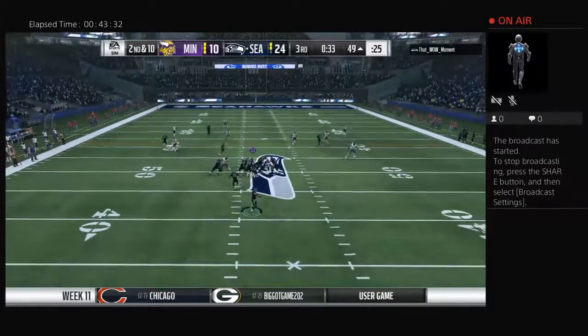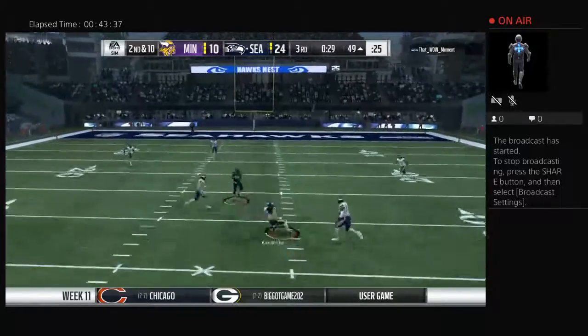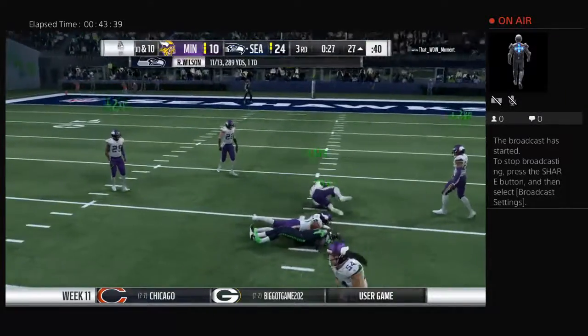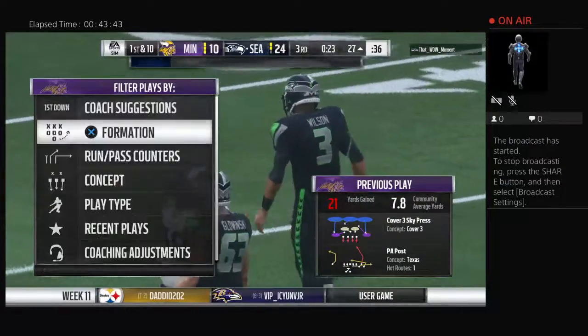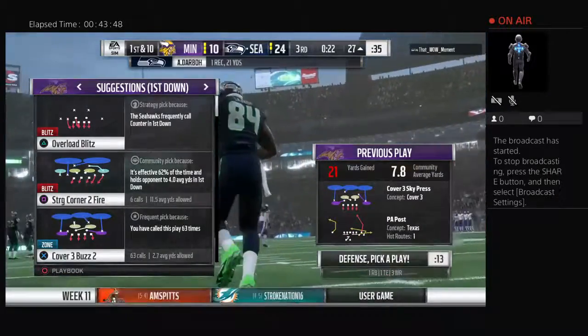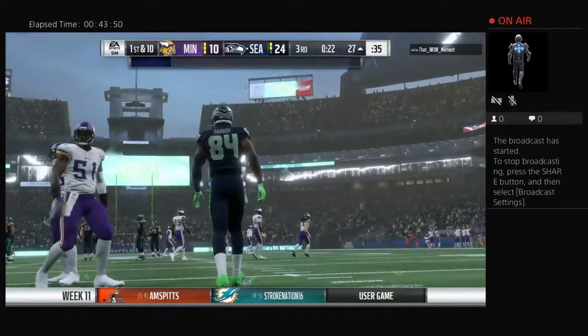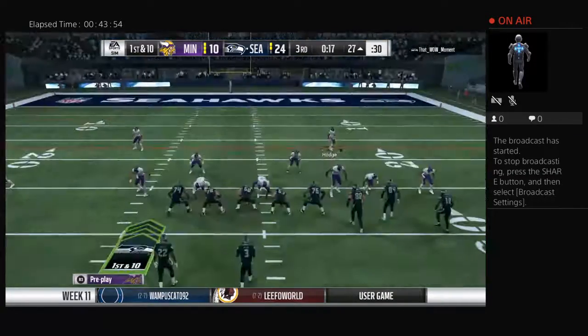Play action. Now Wilson. Flush to his right. Open man is Amara Darboh, complete. And he'll be taken down, but not before getting this inside the 30. And a nice gain of 21 yards. So after that big play, let's see if they can catch their defense maybe on their heels.